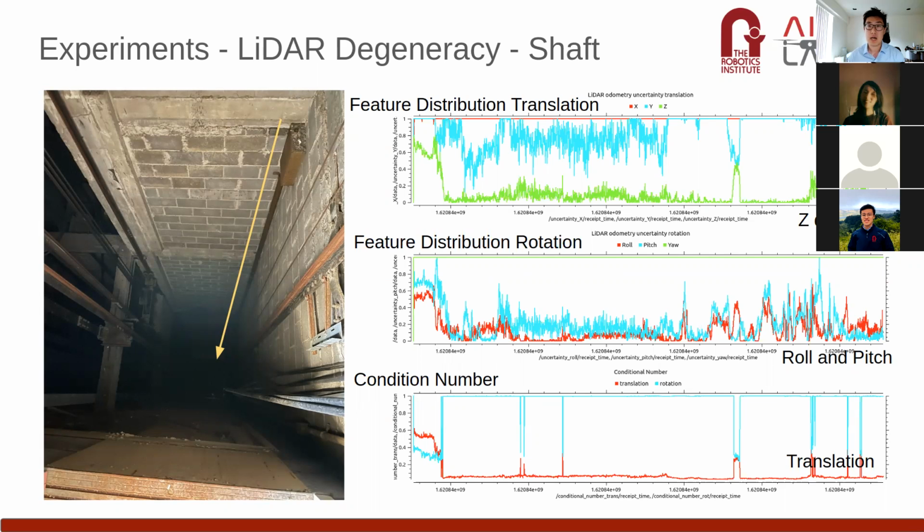The first two plots show the feature distribution metric in both translation and rotation, and the last plot shows the condition number of the information matrix. As we can see, we do see a translation uncertainty reported in the Z direction for translation, and degeneracy is detected for roll and pitch.